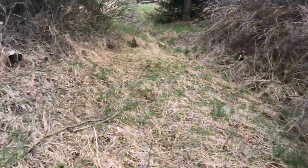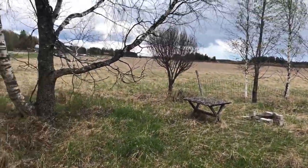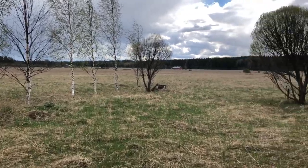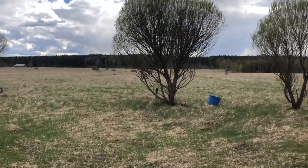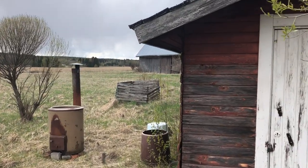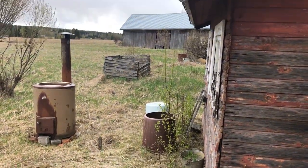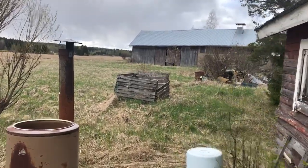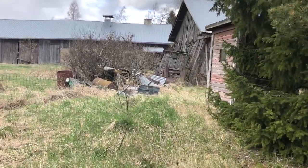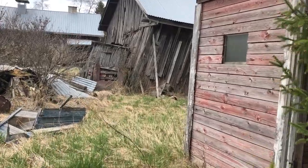It smells like horse shit. There's lots of farms in this area. Sorry if you see these kind of fast moves, because if I move this gimbal, it doesn't move the camera down, so I have to press this button, so it does these fast moves. If you see that, it's that.